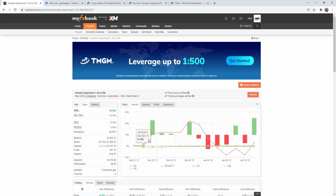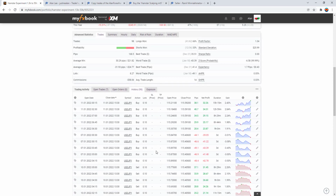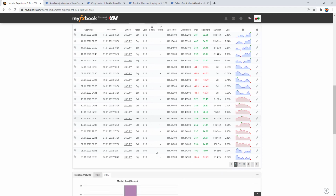So we can see the high frequency dollar-yen has done this. And the other ones haven't done too much. But in total, you can see that we've made 168 pips. We've made 98 trades. And this has been our profit factor. And you can click on history to look at all the trades and how they've been doing.